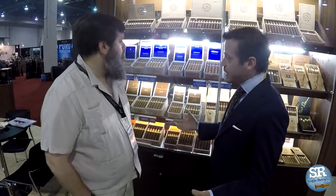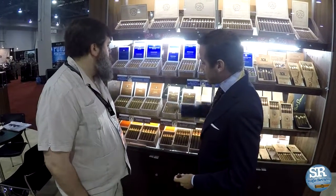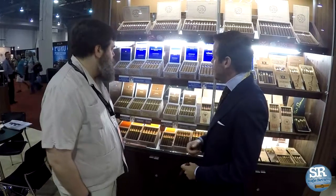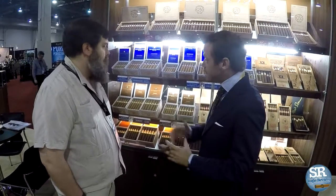So what did you bring to the show? So we, obviously, as soon as last year's show ended, it was time to start planning for this year. We have a pretty simple year this year, not a ton of new things, but we're excited about what we brought out. Our Metropolitan selection has been a Nat Sherman item since the 1990s. Metropolitan Connecticut, Metropolitan Maduro, made in Dominican Republic by the Quesada family since the 1990s. It's been consistent ever since.